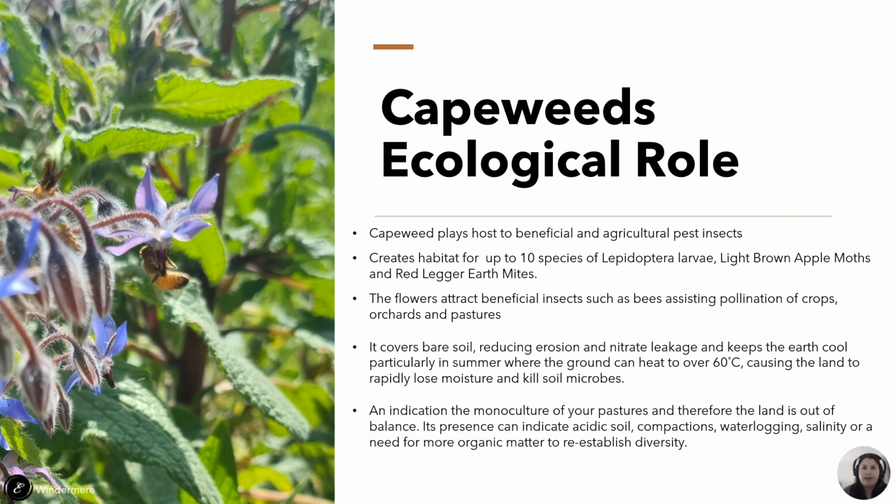Ecological benefits include habitat for many insects found beneath the leaves, but these can be beneficial to agricultural crops, attracting bees and other pollinating insects. Capeweed also reduces erosion, maintaining soil temperature and microbes, and its presence is an indication of monoculture due to acidic soil, compaction, waterlogging, salinity, or a need for more organic matter to re-establish diversity.